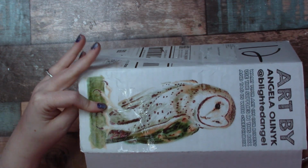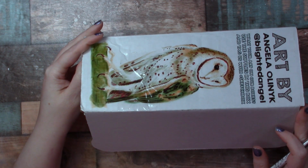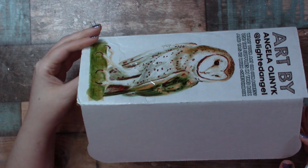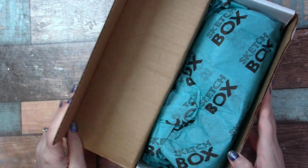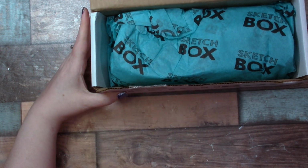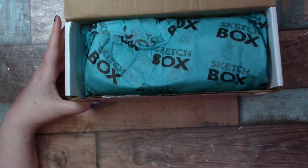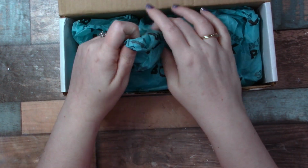Gorgeous, gorgeous artwork on the front, as always. This one's from Angela. There's a link, and it tells you how to follow her and what to do if you want your art on the Sketchbox. And let's see, what's in this one.